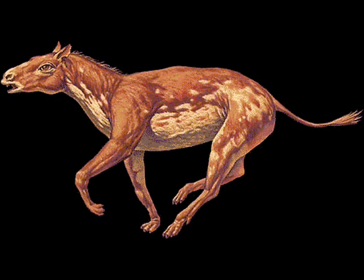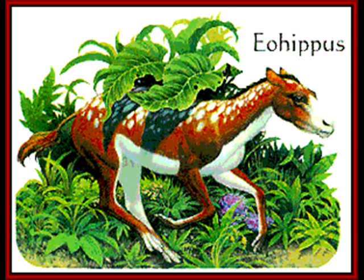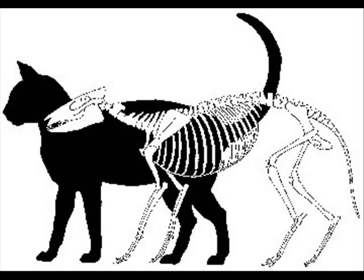There once was an animal called Eohippus. What was Eohippus? The dawn horse, of course. The size of a fox. Its front feet had four toes. Its hind feet had three toes. It fed upon leaves.